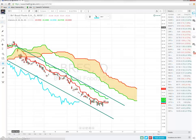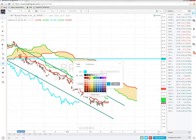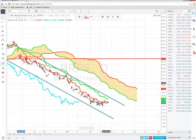BRFS actually broke the cloud to the downside right here. You actually could have got shorted there with a stop above the cloud, and you would just be in it the whole way. Okay, so you guys got to do a little bit.